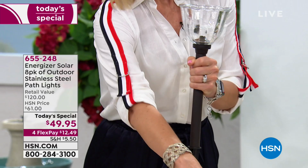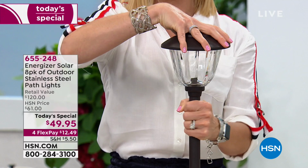But literally, this is all you do. Your battery is already installed in there. You're gonna have a little pull tab that you take off, and boom, you are done, and you put these out in the yard. That's it. And that's it.